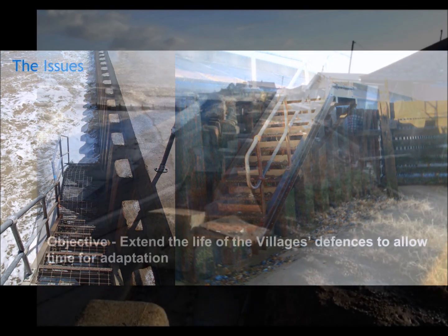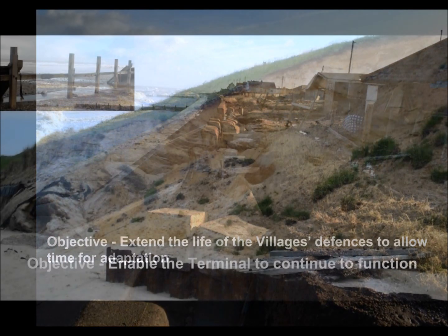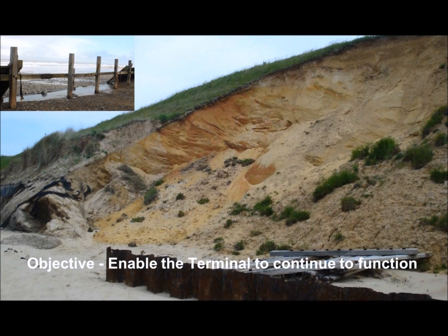In 2013 there was significant damage along the frontage with flooding and direct wave impact to the homes. This had a large impact on the community and heightened the understanding and awareness of the coast. Bacton Gas Terminal lost between 5 to 10 metres of cliff in the 2013 storm surge. The terminal itself is protected by timber revetments which are now reaching the end of their lives. The ones here in the photograph were damaged in 2017.